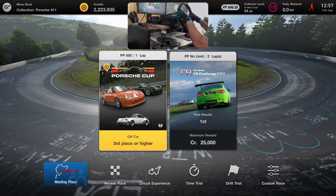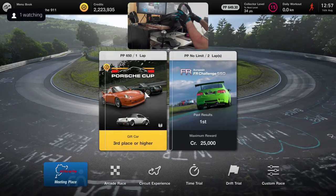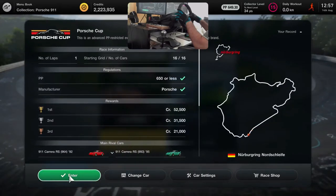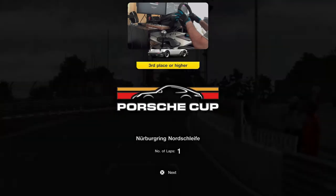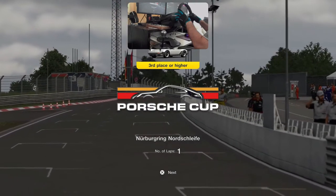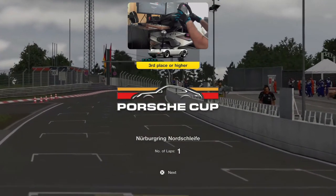I'm going to use the same model I used before, even though I won a new one. So let's stick to what I have. Okay, so 650 PP or less. I think I have like 649, manufacturer Porsche, and it says Nürburgring Nordschleife. That's going to be interesting. Maybe I should put a spoiler on that car then, on this track. I have it without any additional spoilers you can buy in GT Auto.